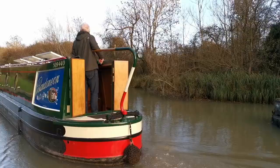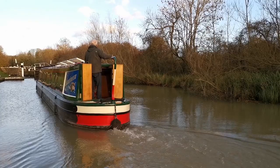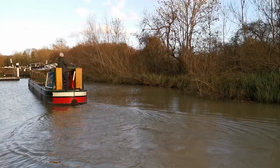We share the job of doing the remaining locks until Peter and I part company at the top. He to find a mooring for the night and me to walk back to the car.